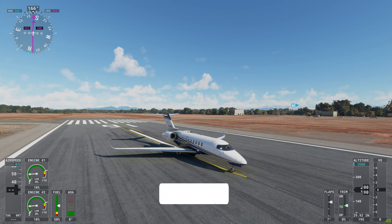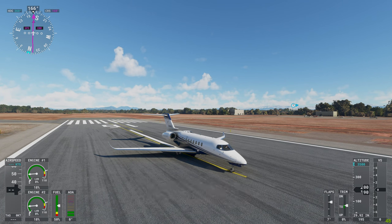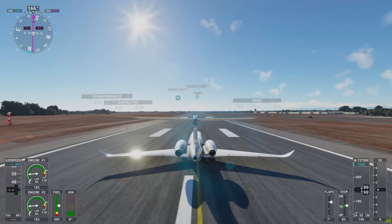Hello again, Khonius here. Today I'm flying from Redding, California to Sacramento, California. I'm flying a Cessna Citation Longitude. I'll be flying at a flight level of 3,500 feet. Let's go ahead and get started.